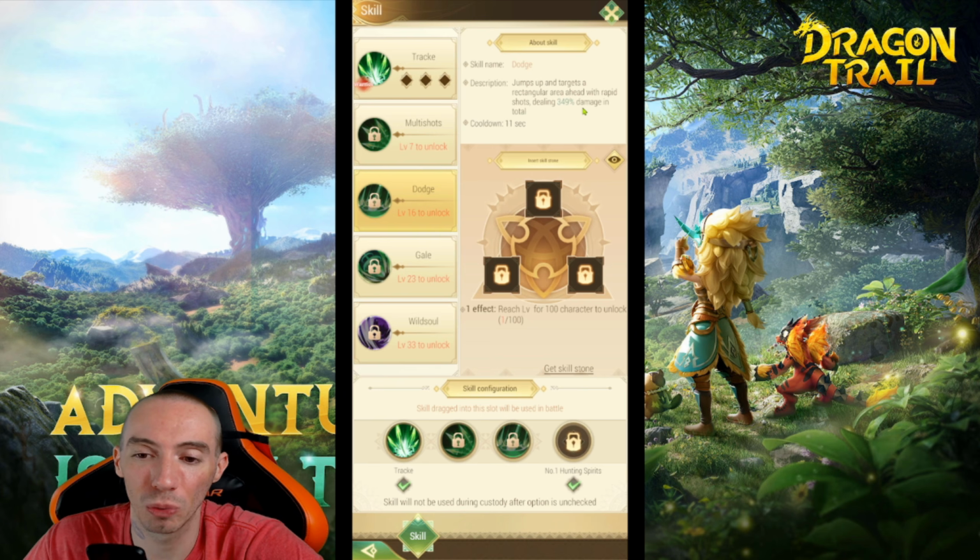Really, really strong. Gale is our crowd control skill. We do a little bit of damage, but more importantly, we get a knockback and a stun for 1 second. So you're getting a knockback and a stun.